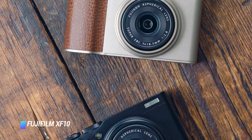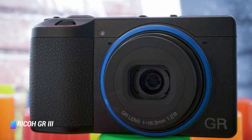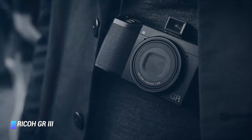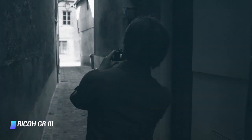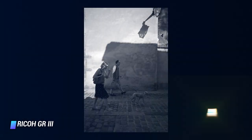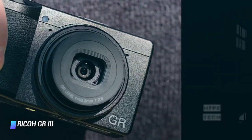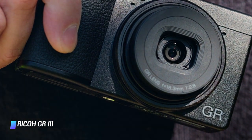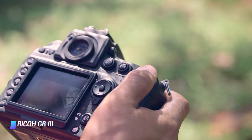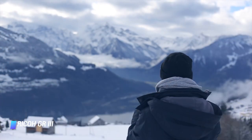Coming in at number 8, Ricoh GR3. A fantastic fixed focal length APS-C compact to rival the Fujifilm X100F. This impressive comeback kit from Ricoh was long awaited by photographers of all disciplines. Its APS-C sensor delivers fantastic, crisp results whether shooting 24 megapixel images or full HD video, while the redesigned 28mm lens produces images that are sharp from corner to corner.